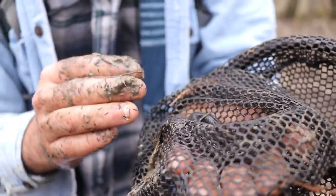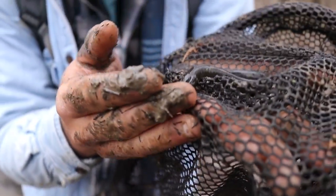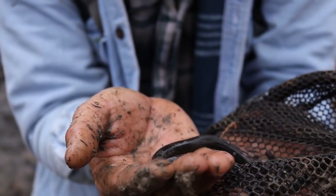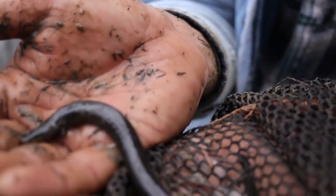Like I said, this is the Western Lesser Siren. The scientific name is Siren intermedia. And yes, this is a salamander. And what is so crazy about these guys is, I don't know if you can tell, he's walking around in my hand. He only has 2 front feet. Get it? He has 2 feet, doesn't have hind legs.